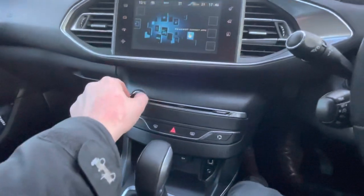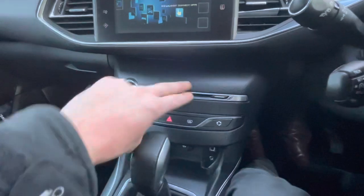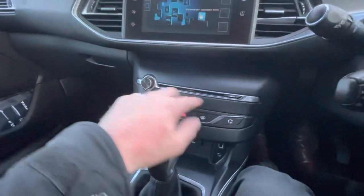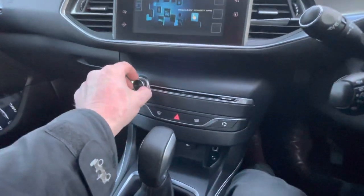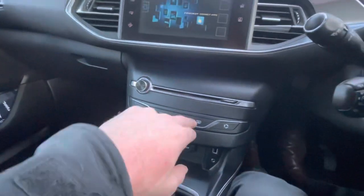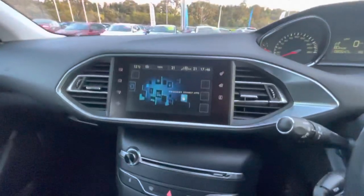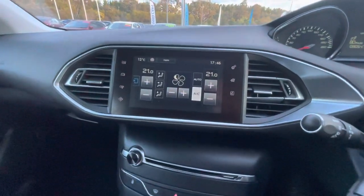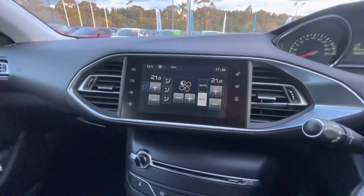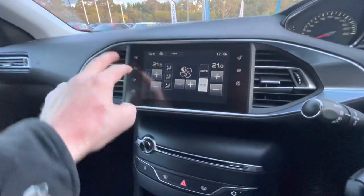CD player down here, really easy to play with the music, and really premium in the way these are finished off. This is a full stainless steel finish and very solid, even the volume knob through the car. You've got all your climate control, which can come up through here. So you press this button up here, it does appear on the display. It is dual zone climate control. What that means is the driver and passenger are going to have two separate temperatures as well.